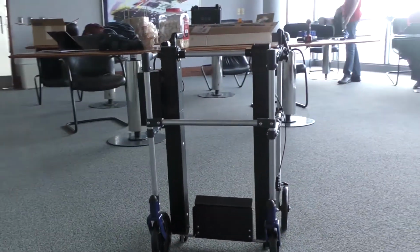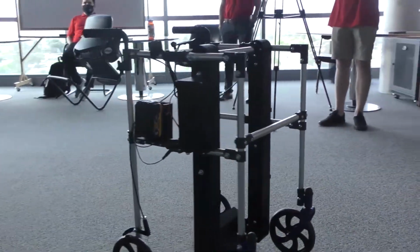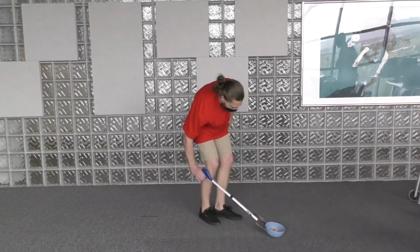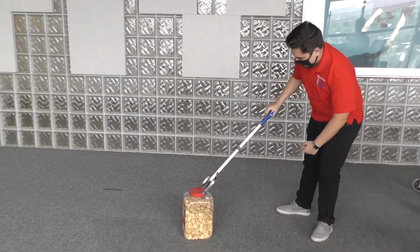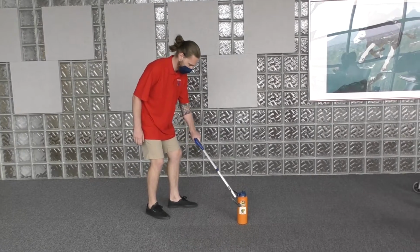The Tonee Lift is a walker featuring a vertical platform type plate that can lift various objects from the ground while the user is standing. This walker offers users with balance or bending mobility issues an alternative to commercially available picker or grabber devices that are often difficult to use or unable to lift heavier objects.